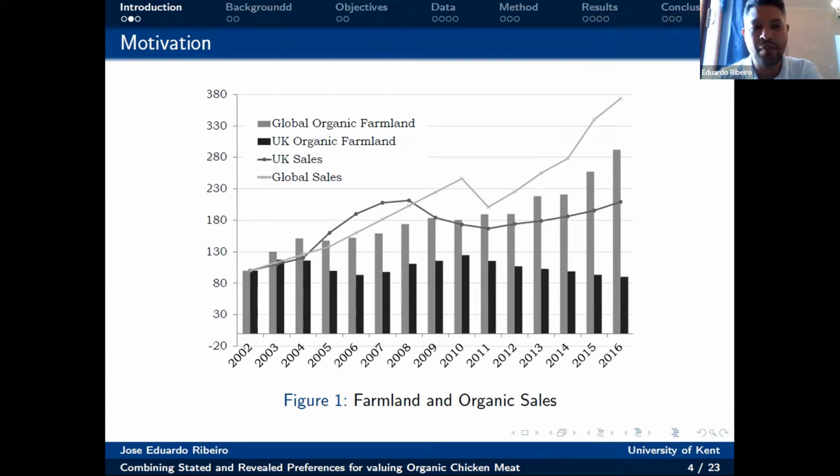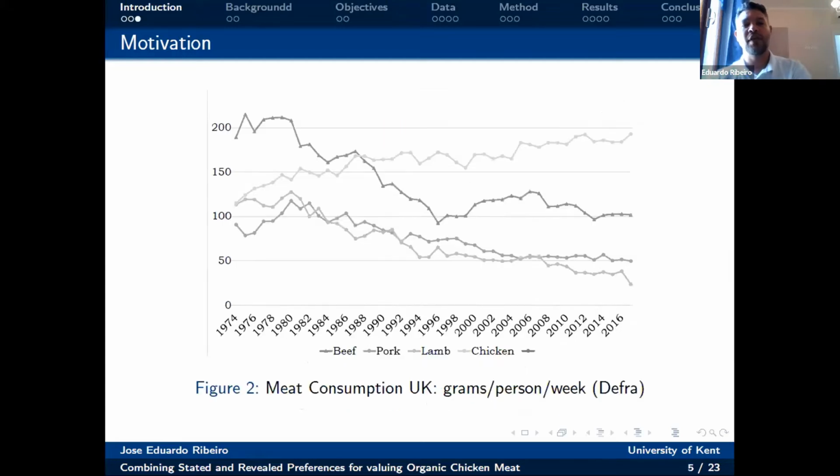Basically, the main motivation is the growing demand for organic, but there is a contrast, because my data is from the UK, which was converting back to conventional, as you see in the dark gray bar from the UK. And the idea of organic chicken meat is because of the growing consumption of meat, with chicken meat increasing as opposed to other types of meat.